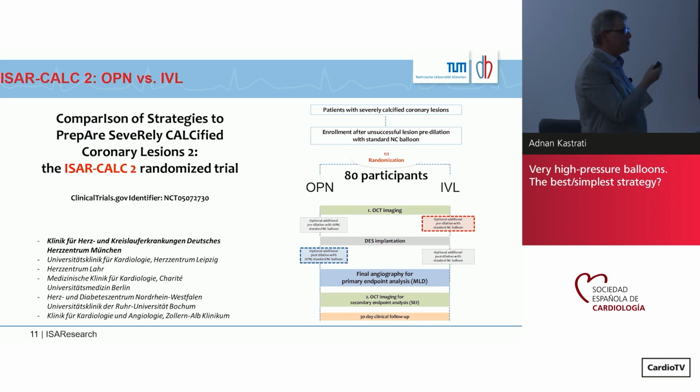You are allowed, but you have to do also improvement in the procedure. And at the end, we have final angiography for primary endpoint analysis, which is, in this case, MLD, minimal lumen diameter. A secondary endpoint is the OCT-based endpoint, which is also here the expansion index, as in the study before. But we have seen no big differences also in other studies in the stent expansion index, so that's why we added this MLD as a primary endpoint.